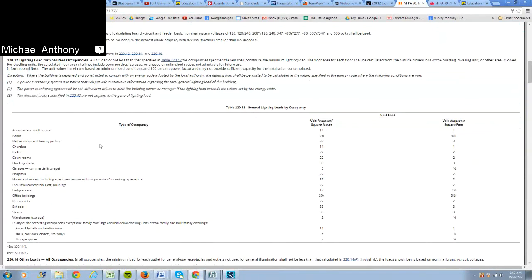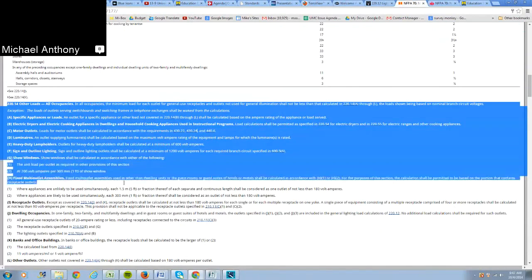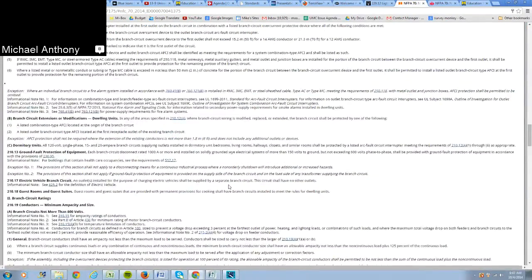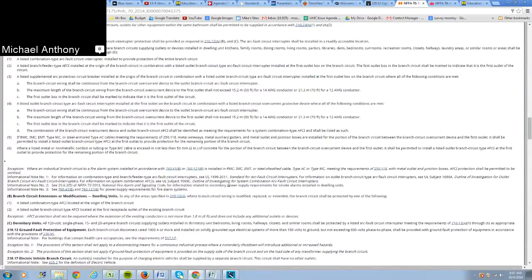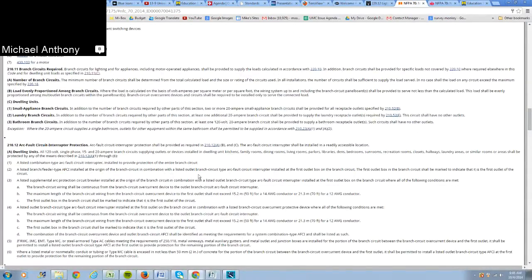I think we also said that we wanted to deal with outlet issues here. We believe that the default right here, 180 VA, oops, I missed it there, 180 VA per outlet, is likely the origin of some over-design also. Where's our 180 VA here, if I can find it? I just had it.